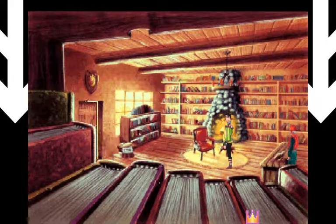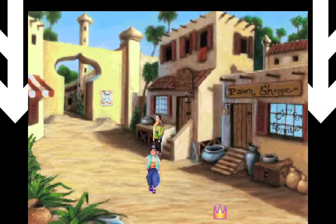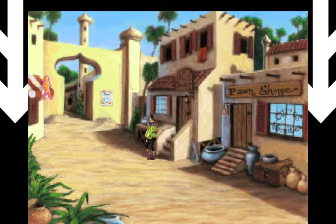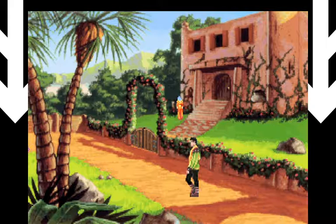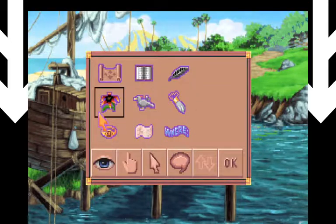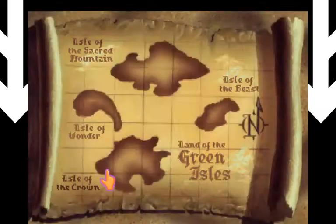That is one of the few things in this game that actually affect the ending. You have to befriend him, or else, well, I won't spoil anything. Anyways, the reason why we want to go to the Isle of Wonder first is that it has the most things that, you know, we can actually do right off the bat. There's the boatsman fixing his stuff. So we'll go back to the Isle of Wonder.